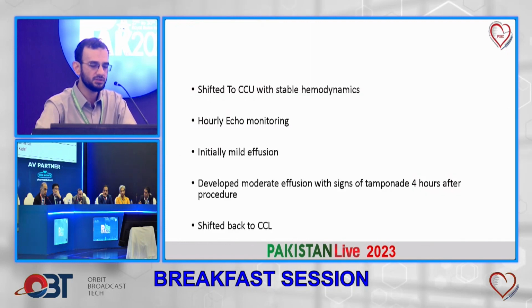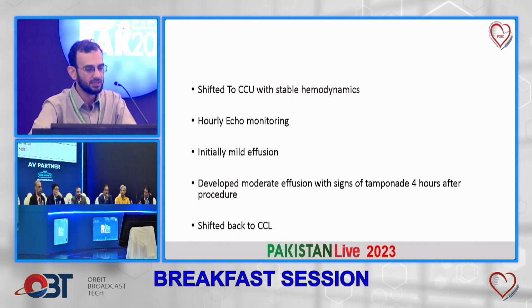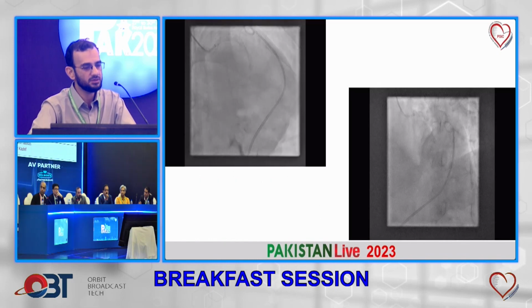We shifted the patient to the CCU, and we were doing early echo monitoring. Four hours post the procedure, she developed moderate effusion with signs of tamponade. There was early diastolic collapse. There was significant variation at the mitral inflow. So we had to shift her back to the CathLab. We did a pericardiocentesis on her.